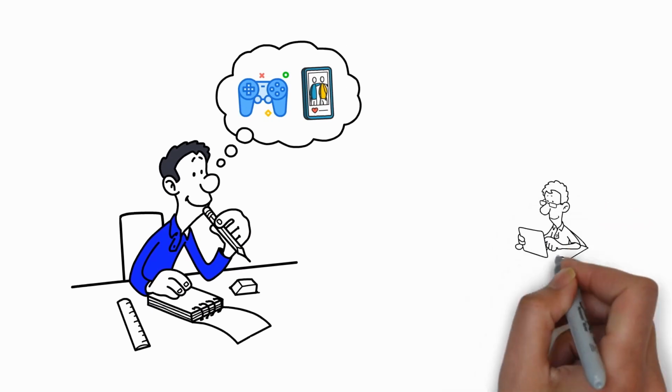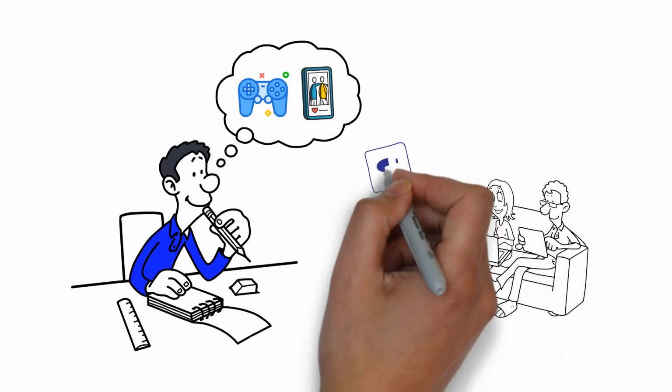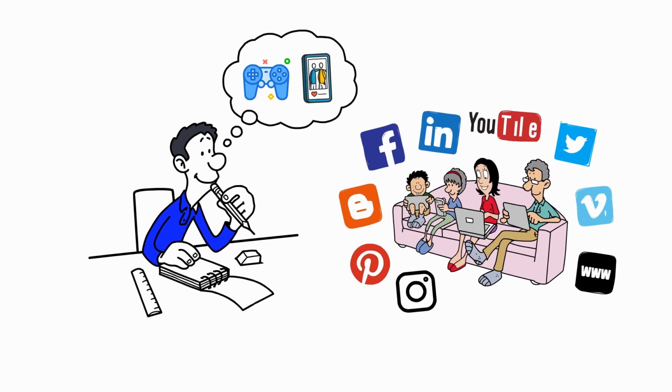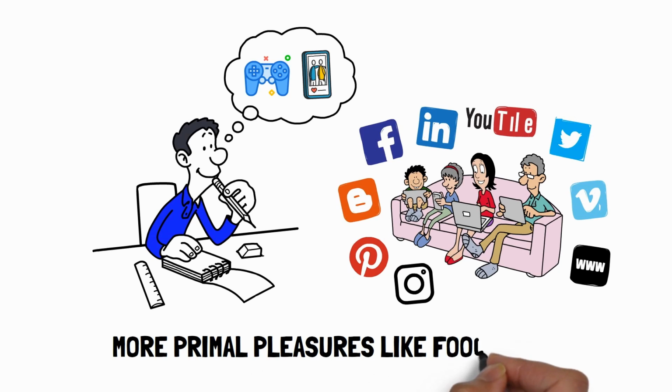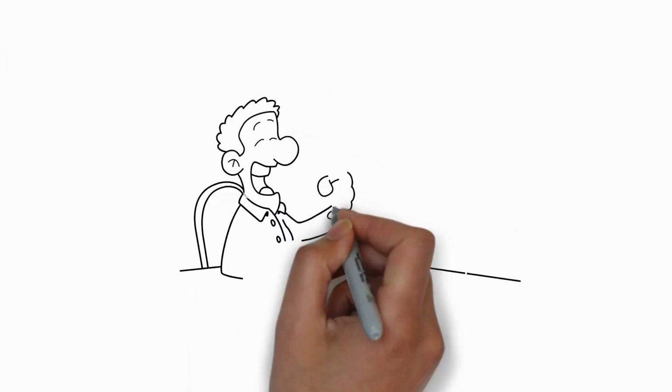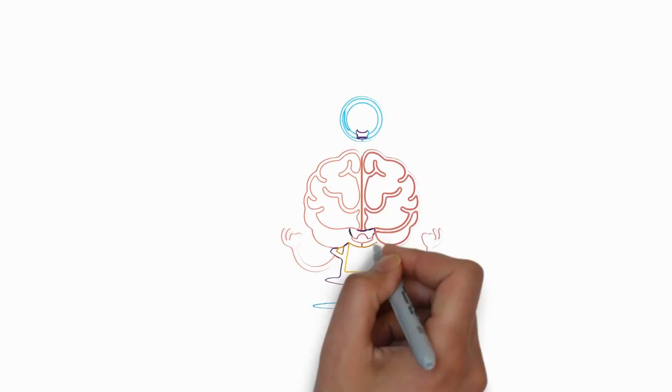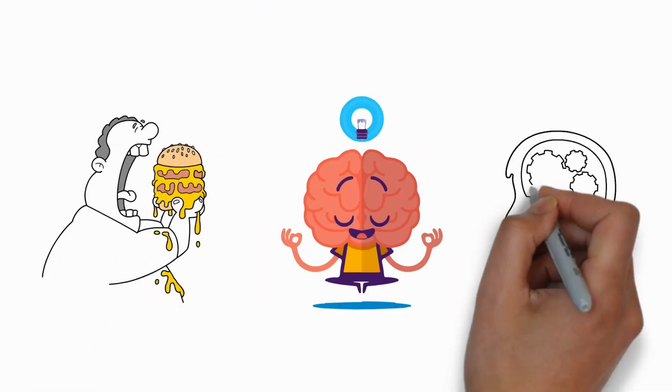We're not just talking about checking social media, watching YouTube videos, and playing mobile games. We're also talking about more primal pleasures like food and sex. I'm not saying you can't eat or need to buy a chastity belt. Just make your detox day junk food free and refrain from self-love.